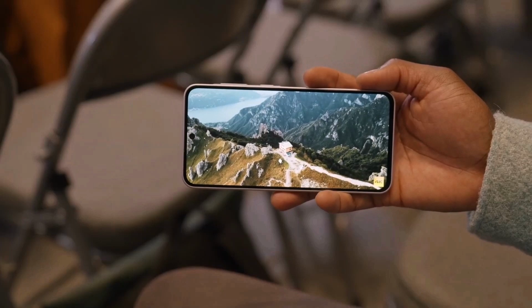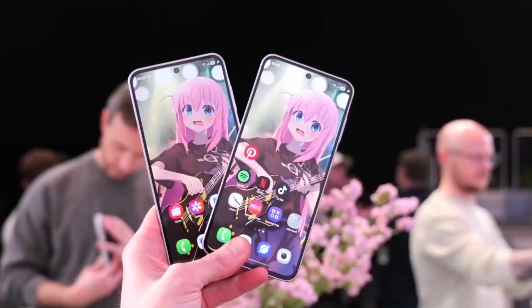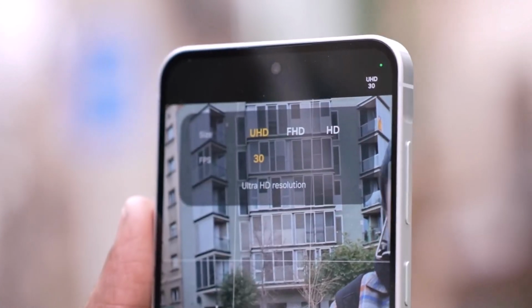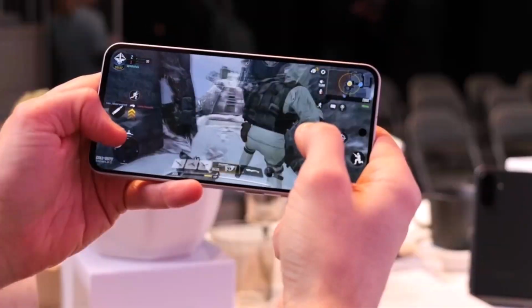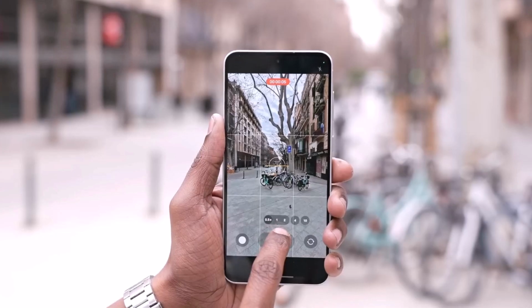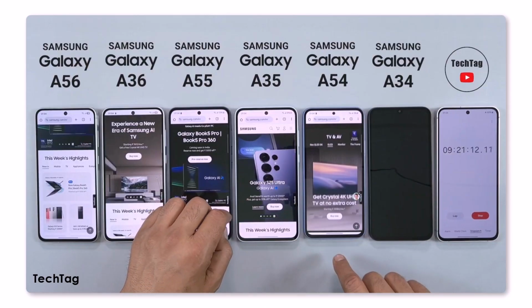1 hour of YouTube playback at 1080p resolution. 1 hour of gameplay. 30 minutes of browsing on Samsung's website. 1 hour of video recording. Repeated the same YouTube and gaming sessions. Another 30 minutes of browsing. 1 hour of 4K video recording at 30 FPS. This cycle continued until the phone started dying.